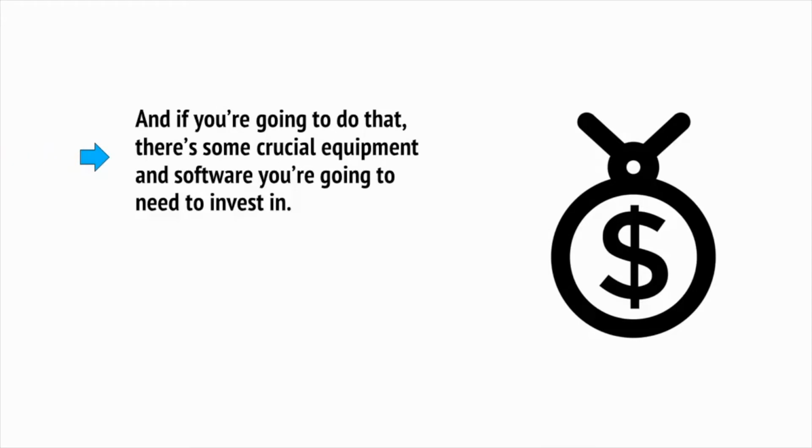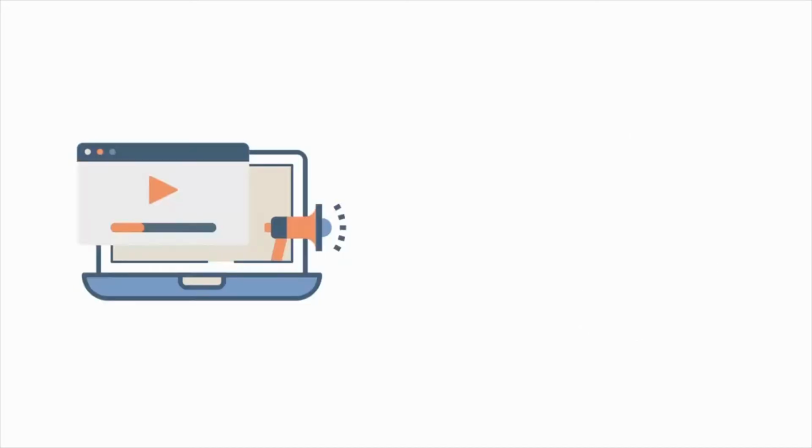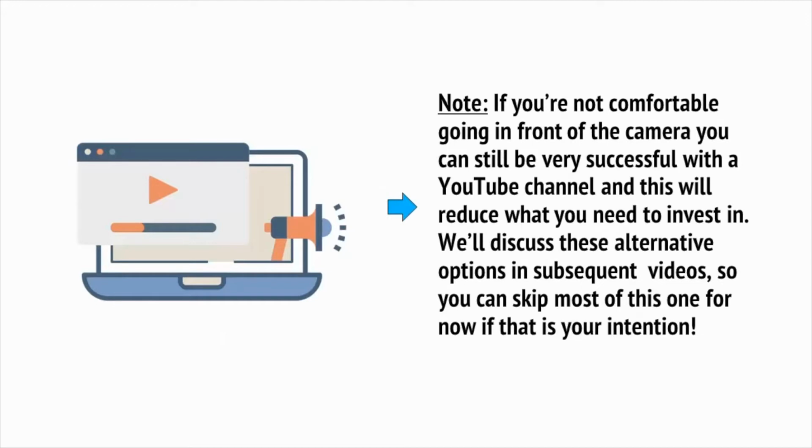to invest in. This can be somewhat expensive, but if all goes to plan, it will pay for itself over time and it will be money well spent. Just as a note here, if you're not comfortable going in front of the camera, you can still be very successful with a YouTube channel, and this will reduce what you need to invest in. We'll discuss these alternative options in subsequent videos, so you can skip most of this one for now if that's your intention.